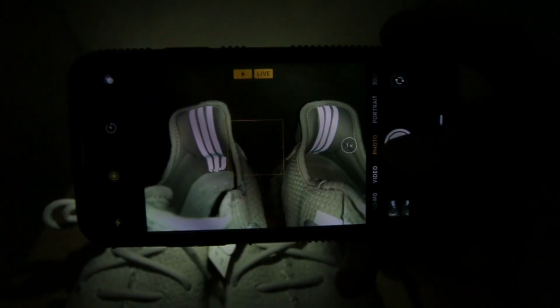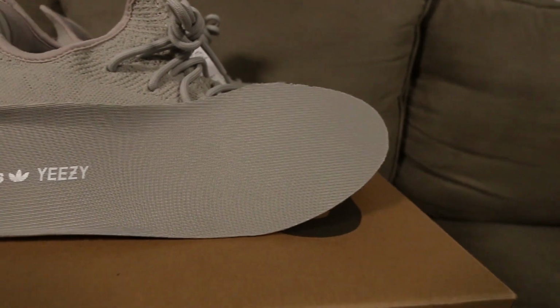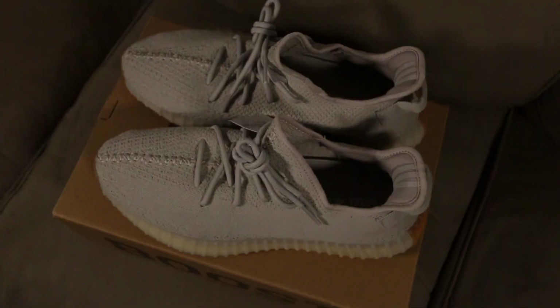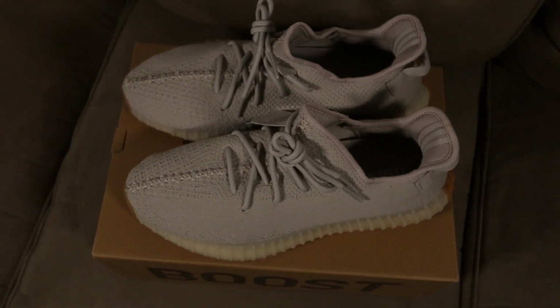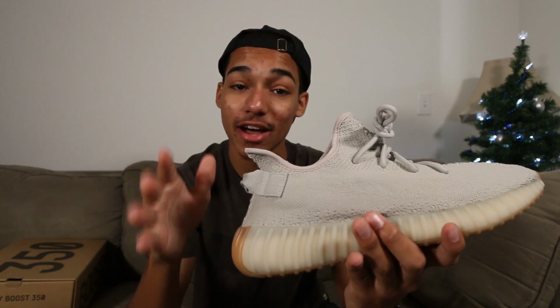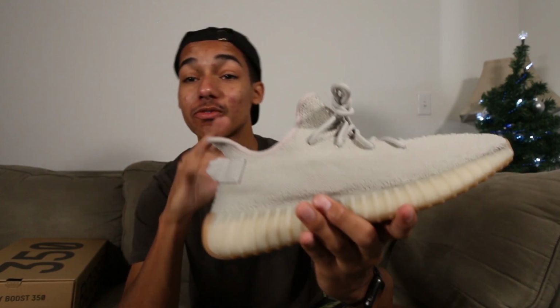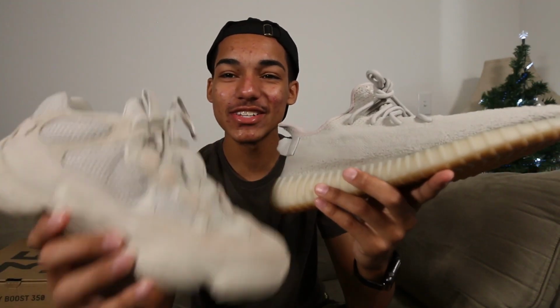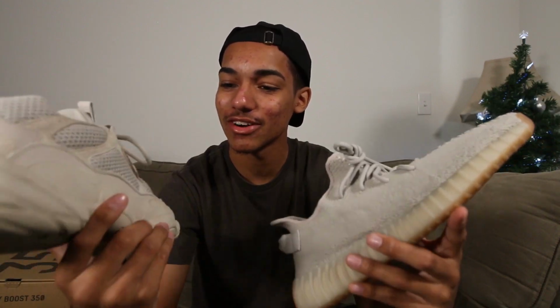And then on the inside, as usual, we have the 3 stripes, so it's some kind of Adidas branding, and it is 3M. And on the insole, we have the Adidas Originals logo, and then Yeezy right there. I think this is one of my favorite Yeezys in 2018 so far. It's gonna be high up there with the utility black 500s. Those absolutely were fire. And on top of that, I think this colorway is very similar to this blush colorway of the 500s.